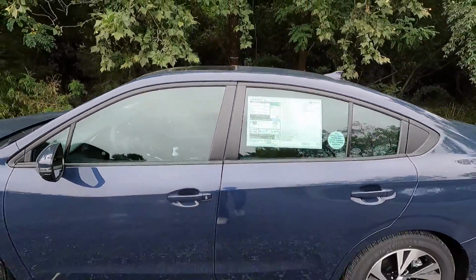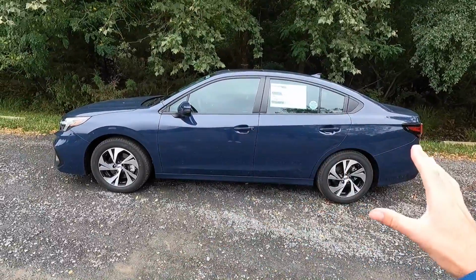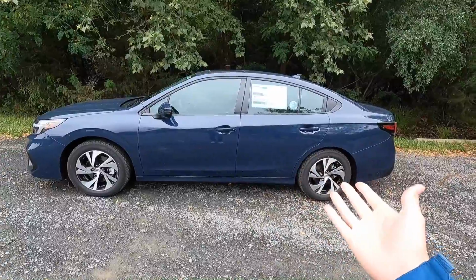Now let's do a little side profile action of the 2024 Legacy. That is what it looks like. It looks very similar to what you would find on the 2023 model year, because it's essentially the same exact thing.